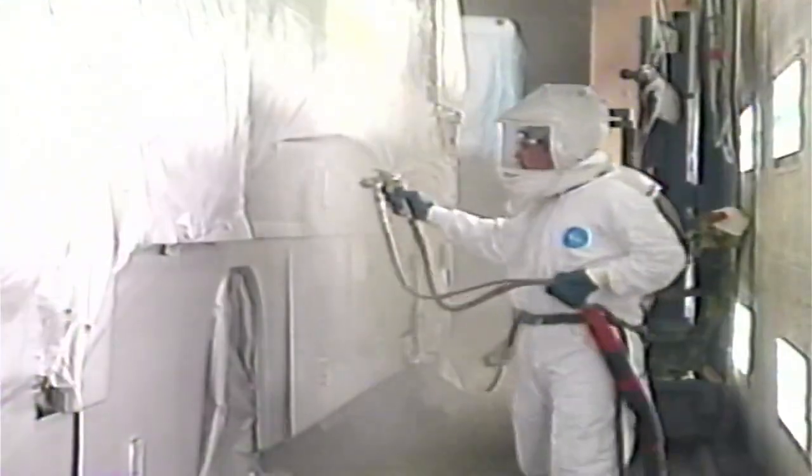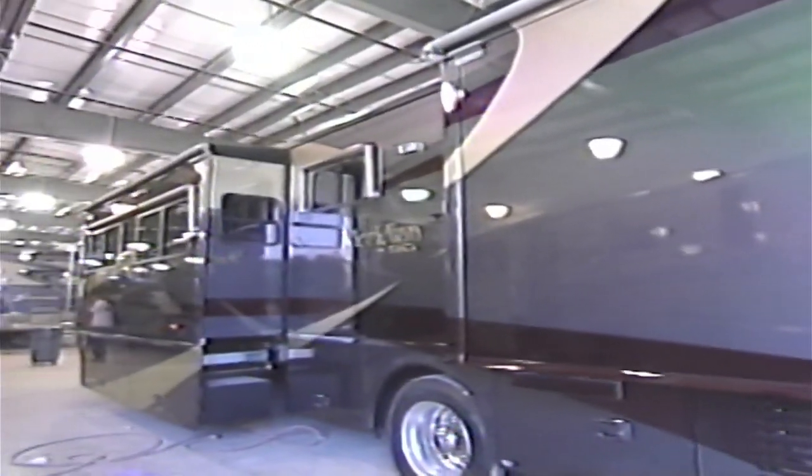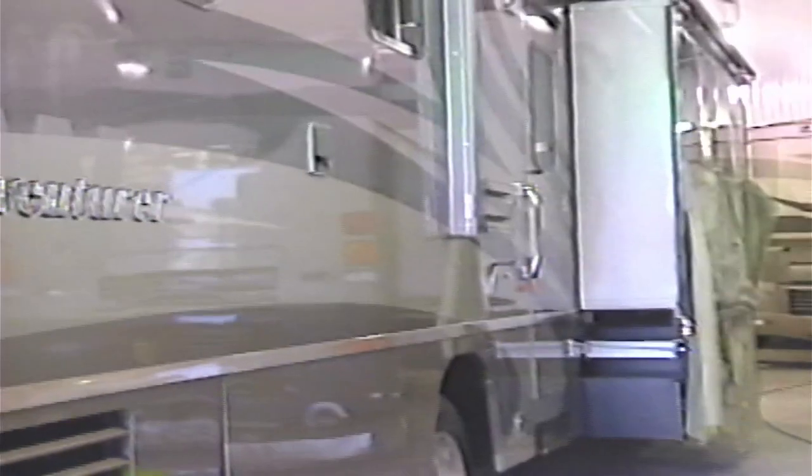As part of the final process, the valance panel on almost all Winnebago Industries motorhomes receives a base coat and clear coat automotive finish. Base coat clear coat full body paint is also standard or available on many Winnebago Industries products. It's a commitment to quality that continues all the way through. After it's assembled, what's left to do?